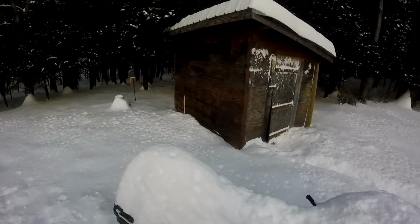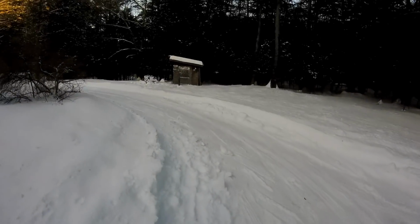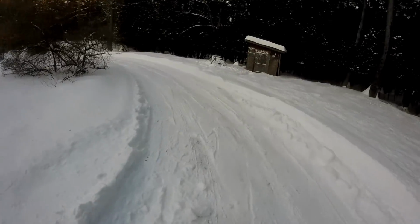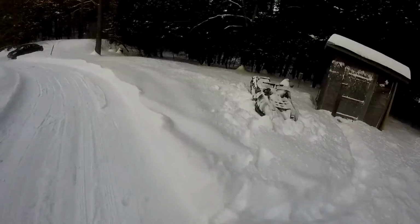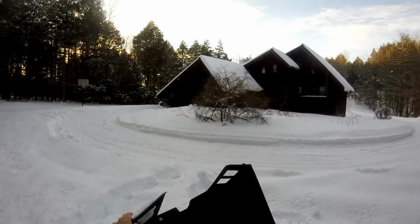Let's clear off all the snow. I actually need to put some more gas in this thing. This is my little small gas can because I don't want to fill it up too much. All right, start this thing up.